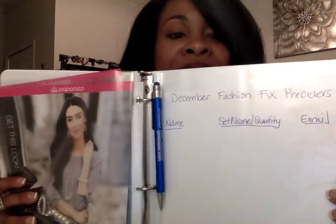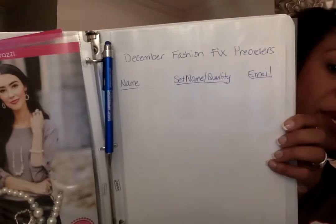So once I have this in the nice little pockets, then I could literally just show this binder. And I'll probably get a nicer binder too, to be honest, but this is just one that I had on hand. But I could just show this binder to someone and they could pick what they want, because in the back of the binder, and this is not how I will have this, but for now, I just wrote on here, it says December Fashion Fix pre-orders, name, set name and quantity, and email. So like you can take pre-orders.